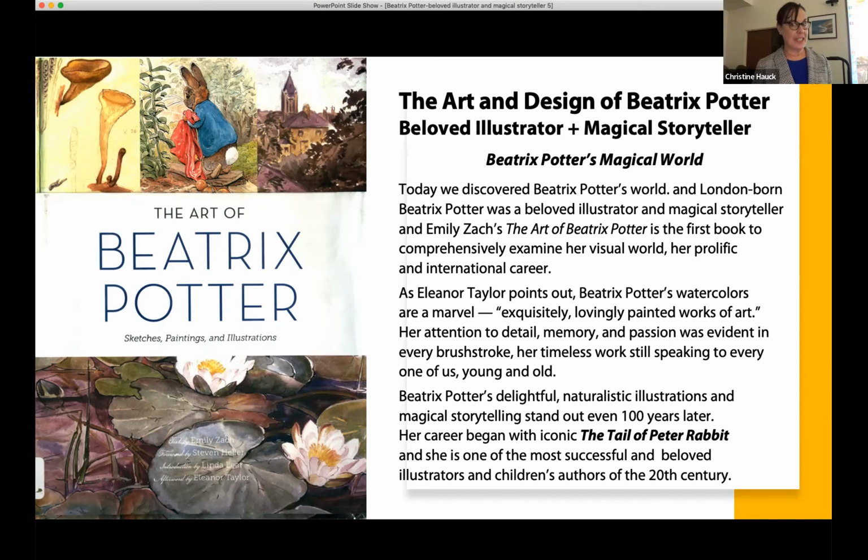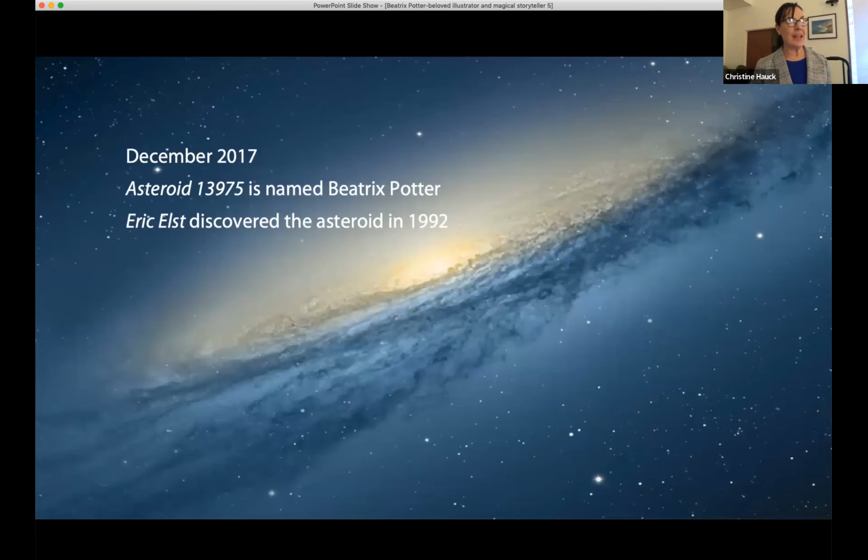So I'm going to end with something that I discovered last night. In December of 2017, asteroid 13975 was named Beatrix Potter. Eric Elst discovered the asteroid in 1992. So that's a recent piece of trivia about Beatrix Potter. Thank you very much.